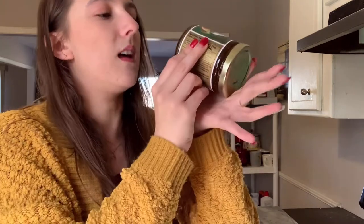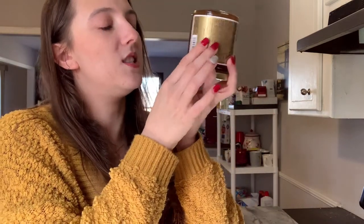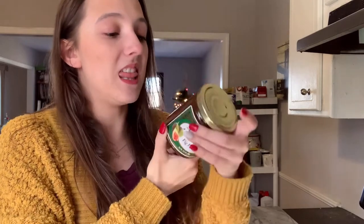I don't know, just trying to think. This is my first time doing this. Fig preserve. Someone told me that I needed to get fig jam, but I got fig preserves. I hope that's okay with everybody. Full of tender figs, but I'm not seeing full figs in here, but maybe it's just thick. I've never been a big fan of figs.